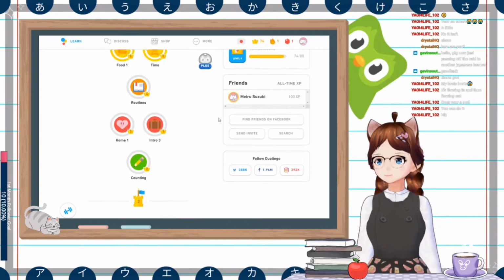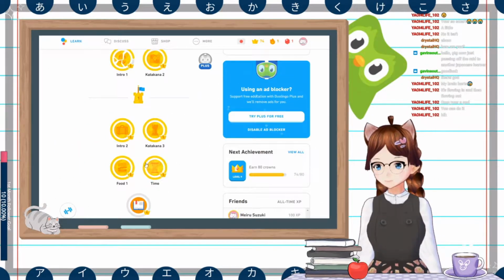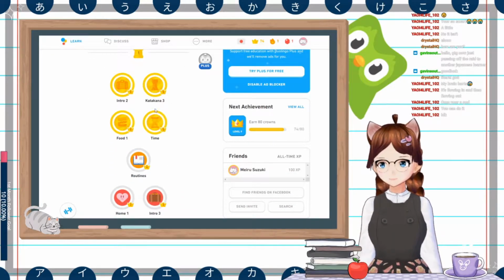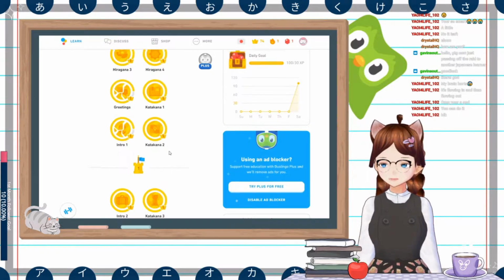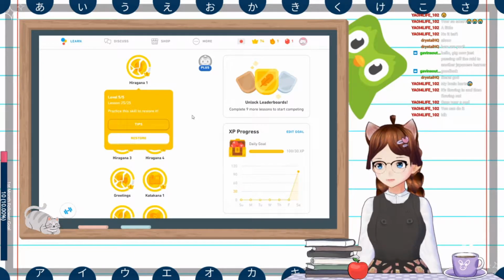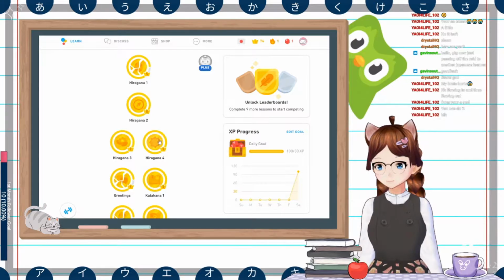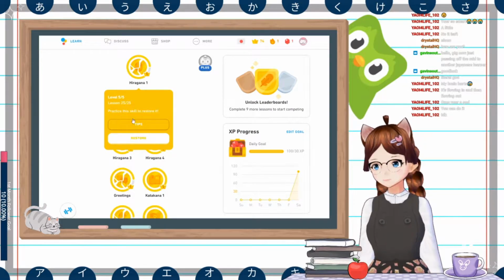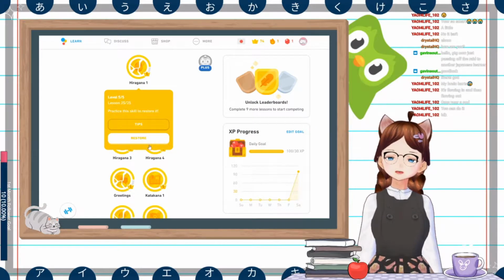Well, I promised we'd do some hiragana, so let's, oh my goodness, I gold starred these. Nice. Where? How did I mess up on here? It's broken. What does it mean if it's broken? These aren't broken. Look, these look good. These are broken. Practice the skill to restore it.